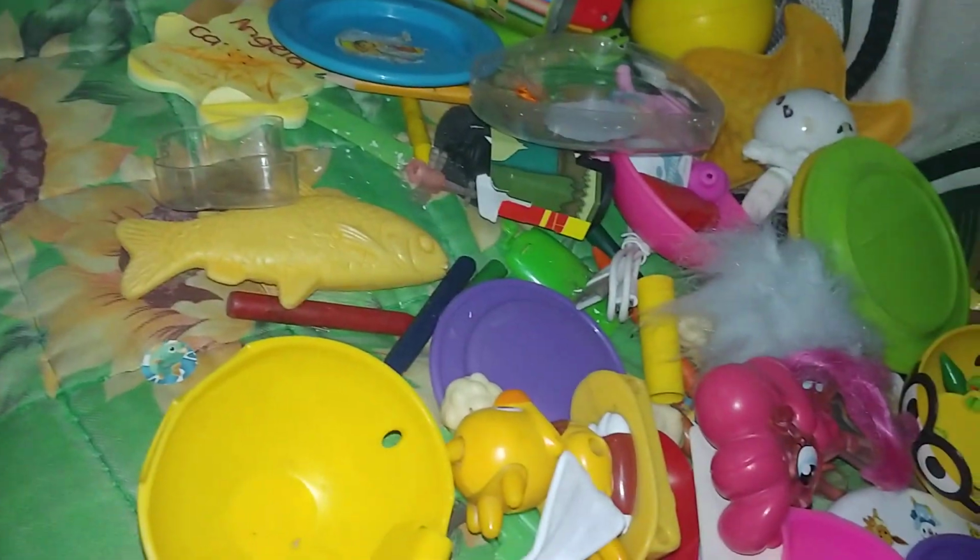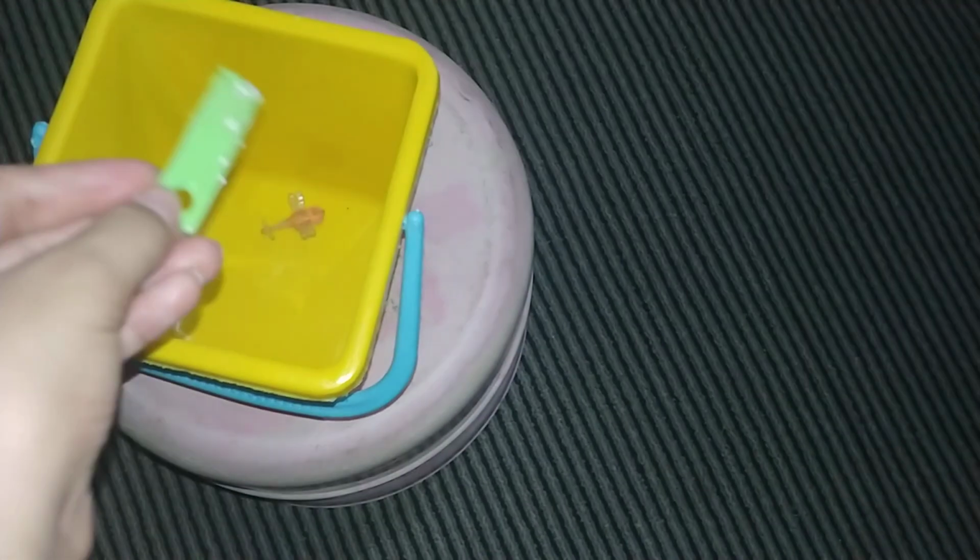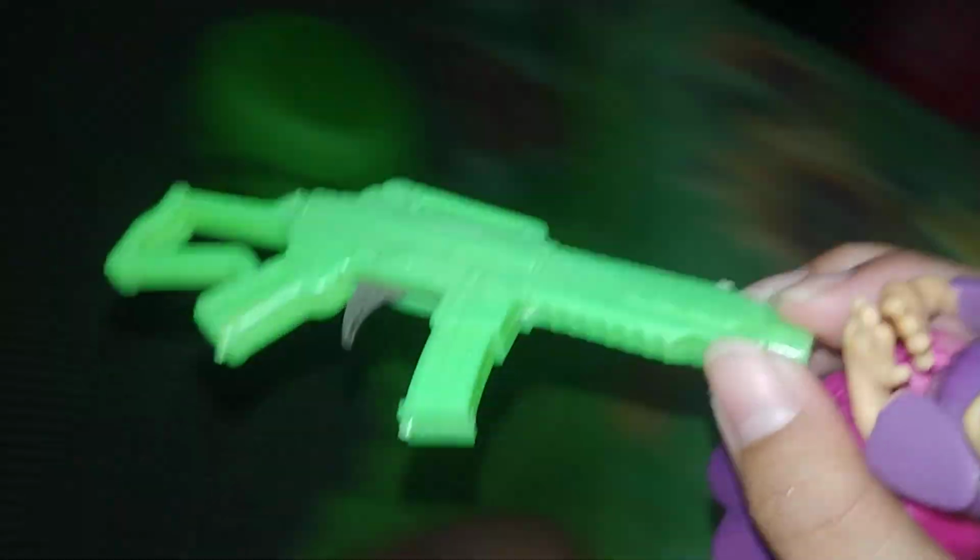What should we do here? Oh, I want this one. The bug. What do I even know those? A gun? Yeah. What about a fish? That's good. A pony. I'm not doing something bad. Even Pinkie Pie. Even this burger.